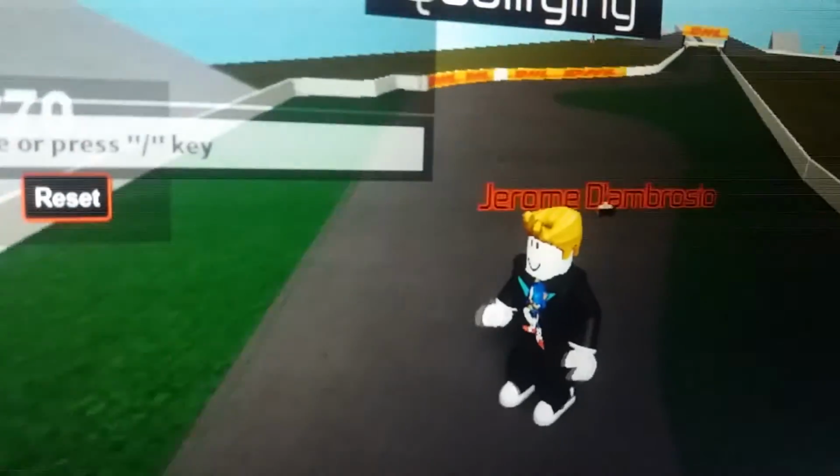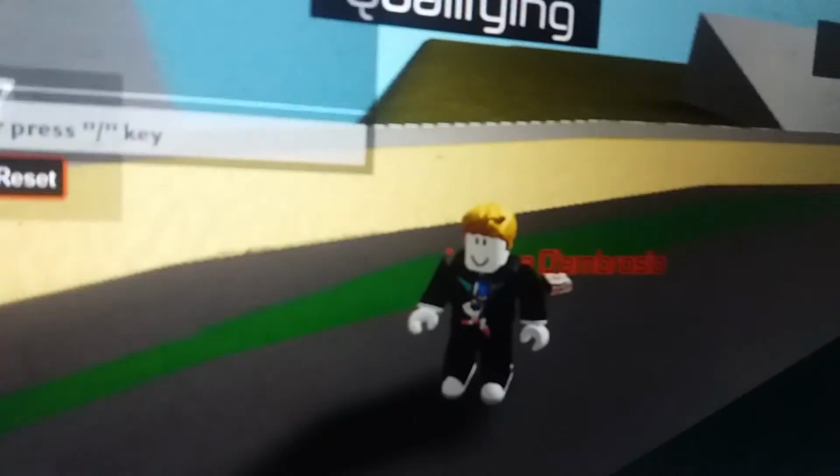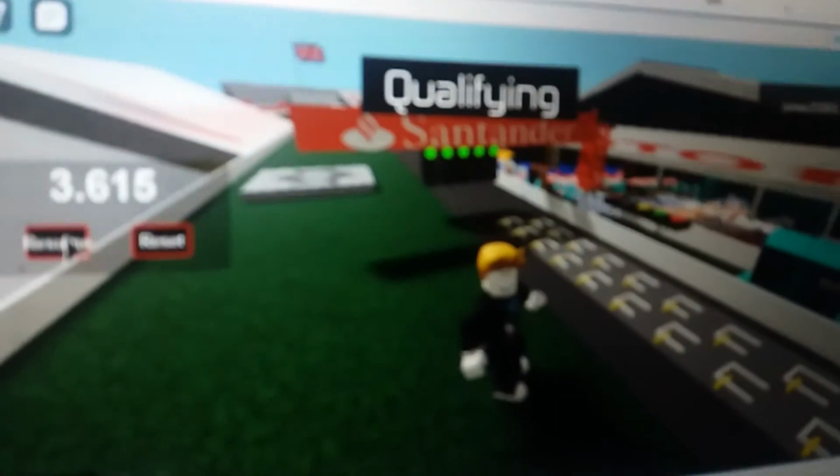Going through turn 9 very easily, he goes through now, and through Maggots and Becketts so slowly. Alright, here he comes round the final few corners. Is he going to take pole for D'Ambrosio? No, it's a 1 minute 3.615. He's not beating Vettel's time. So Vettel is on pole for tomorrow's British Grand Prix. There are the lap times for each driver for the first 2 parts. We'll be right back to see who's got the pole time.